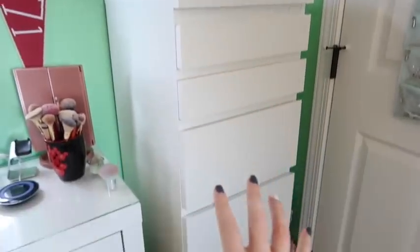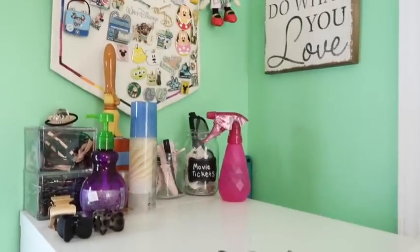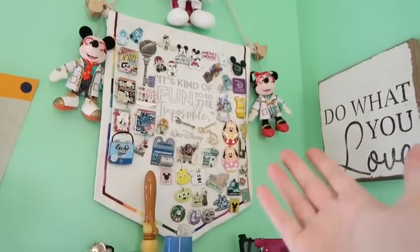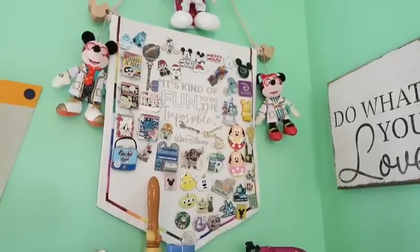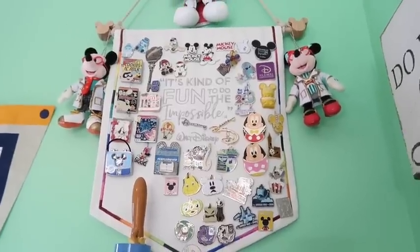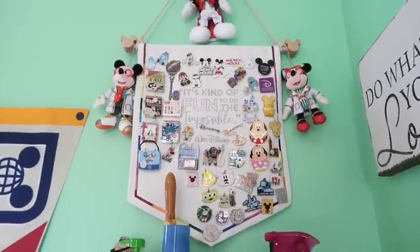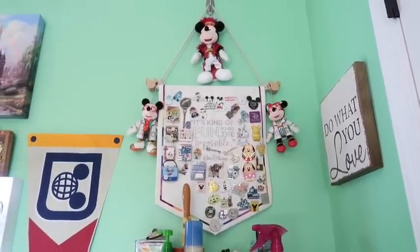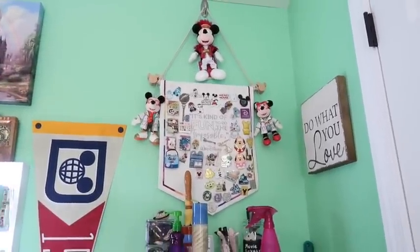Here we have my dresser from IKEA with just like other little jewelry things and clothes in it. We have my pin banner, which I talked about in my recent live stream. This is a great way to display your pins. Maybe if you have ones that are a little bit more fragile, or you worry about breaking, or if you just have a smaller area in your house to display pins, this is a really cool way to do so.